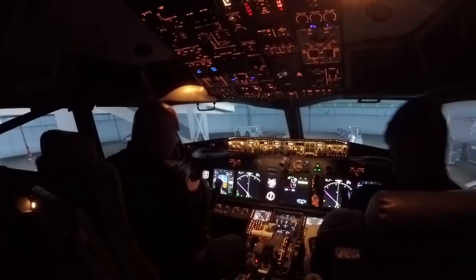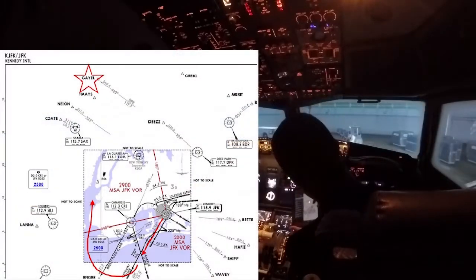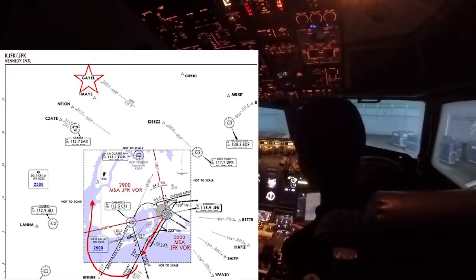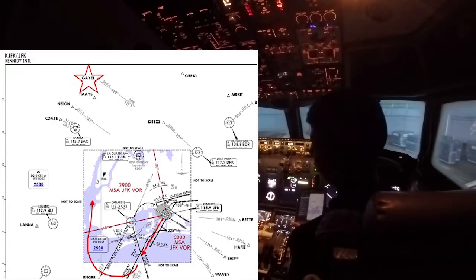Okay, just for our departure, we're gonna leave runway 22 right. So heading 225 straight in. After we reach 5,000 feet, we're gonna go direct to our first intersection, which is OL, and then climb to our cruise level 26. Okay.